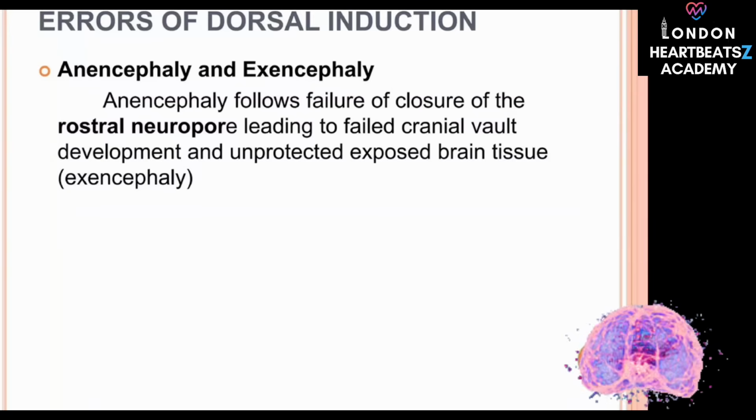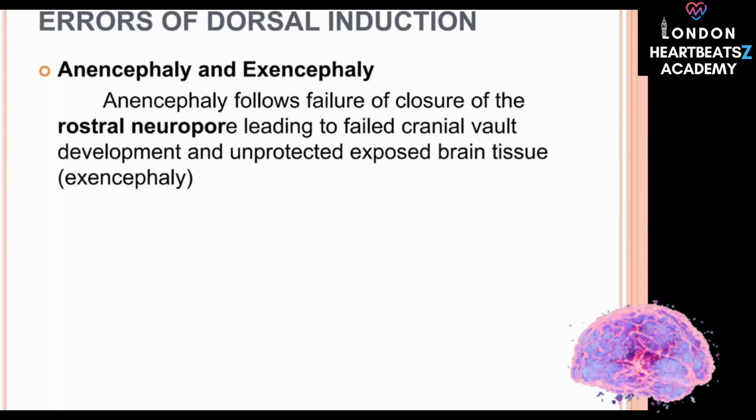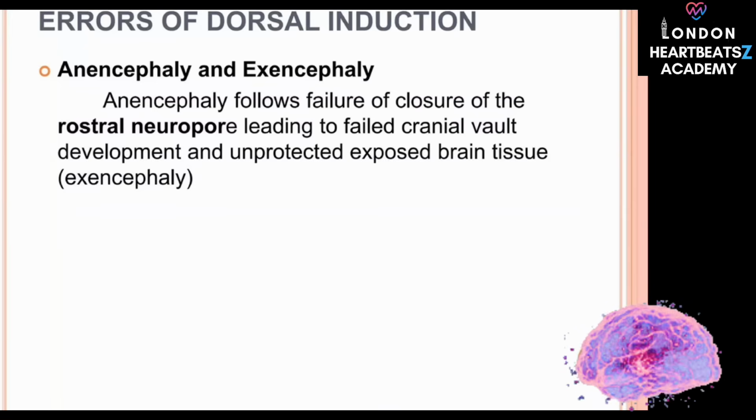Those sound incredibly severe. What about cephalocele and encephalocele? Are they also related to this tube closure issue? Yes, there are also structural defects involving the skull and brain related to closure problems.